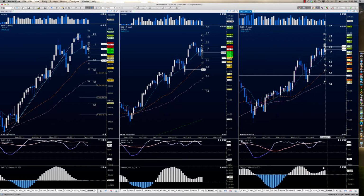Now what we do see here is upside resolution showing up in these momentum triggers here with the SMI ergodic oscillator, which is a great tool in Motive Wave. These charts are run by Motive Wave, and I do like them very, very much. That's showing a little bit of strength. So what's the trade? We're going to watch for the breakouts above these highs.